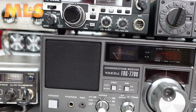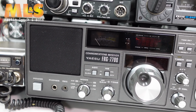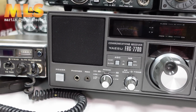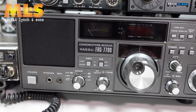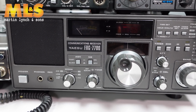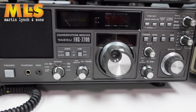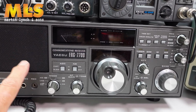What I loved about the Yaesu receivers, and indeed Icom did as well, and Trio, Kenwood in the early days, notice the speakers on the front. What a good idea. It's such a shame that manufacturers started putting speakers on the top panels of radios, obviously because they haven't got the space, but there is such a difference having the audio firing out of the front.